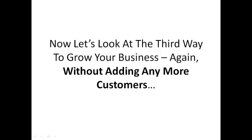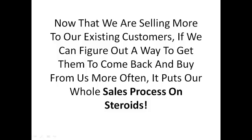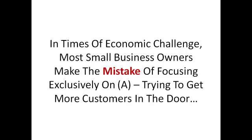Again, without adding any more customers. And that's C, to sell more often to the customers you already have. So now that we're selling more to our existing customers, if we can figure out a way to get them to come back and buy from us more often, it puts our whole sales process on steroids. With the same number of customers, we're selling more and more often. How cool is that?